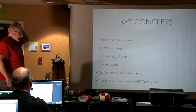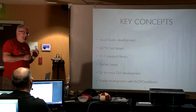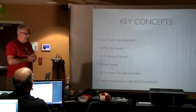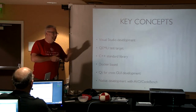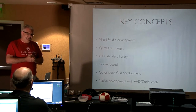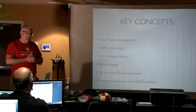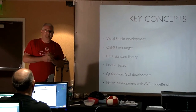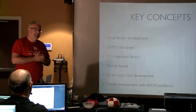So, concepts. Now we get into some more nitty-gritty. A lot of Amiga people won't like this. So, number one, we focus on Visual Studio on Windows. If you look at the statistics, all of the developers are in Visual Studio, and they're all basically on Windows or Mac. They are not on our platform. You know, it's shocking.